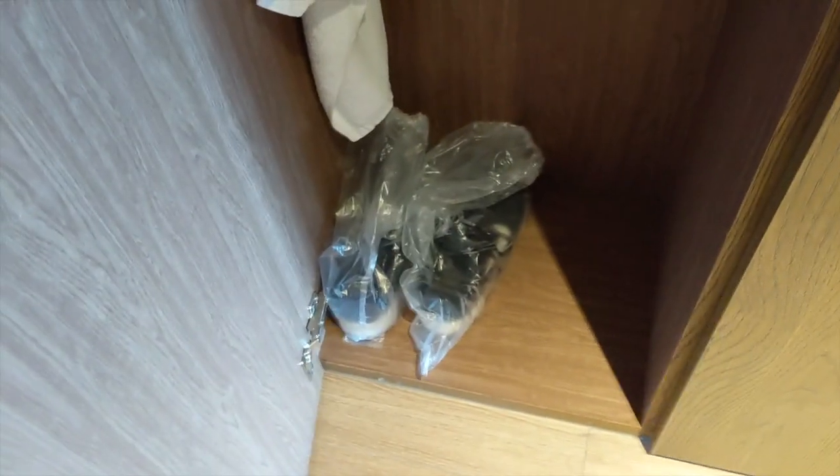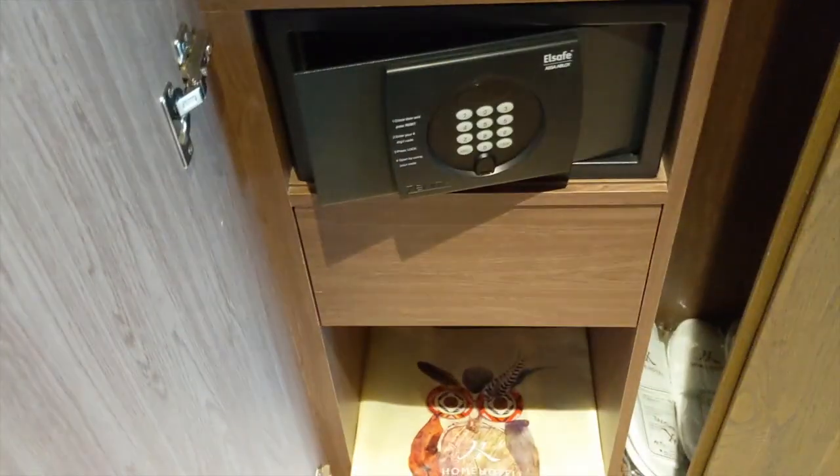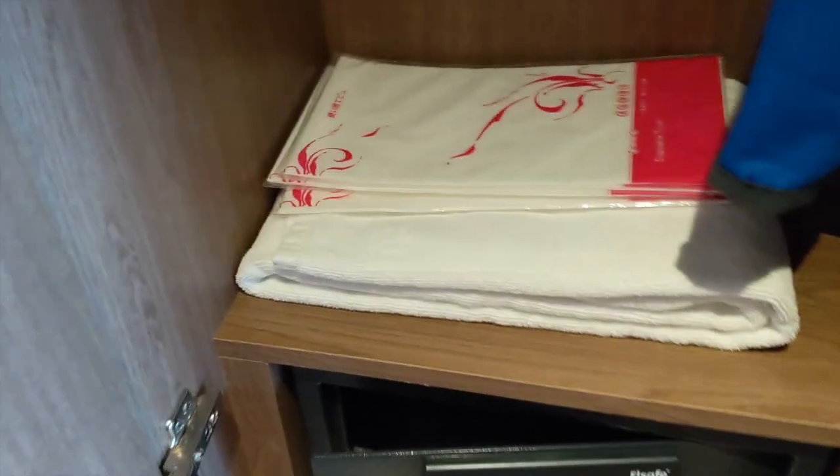Alright, let's look at the closet. In the closet, there's a towel hanging there. They actually gave 2 towels, but since I need to wash my clothes every day, I'm using this towel as a drying towel for my clothes. And here are my shoes, still in the shoe coverings. This is the second closet with the standard hotel stuff. There's a safe, some towels, and then my jacket right there.